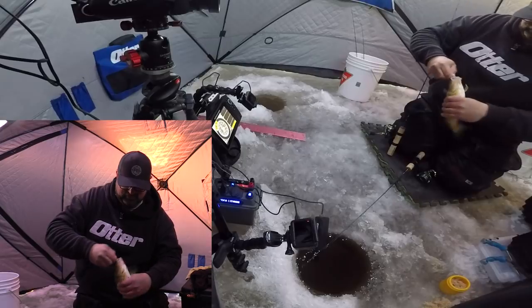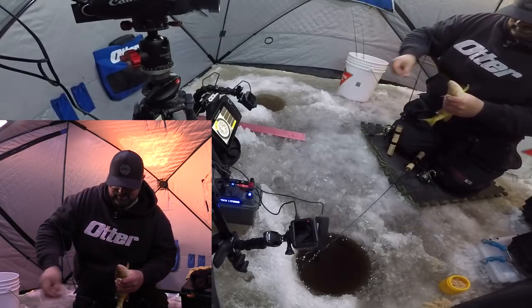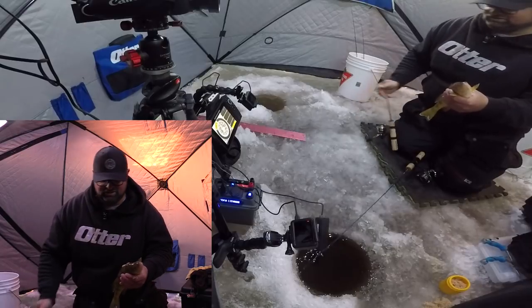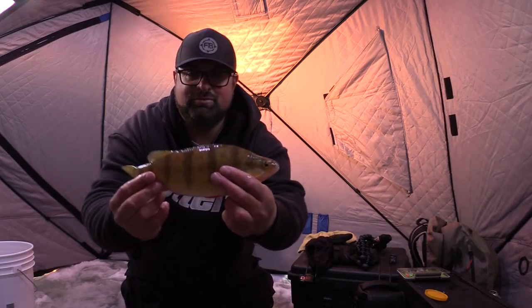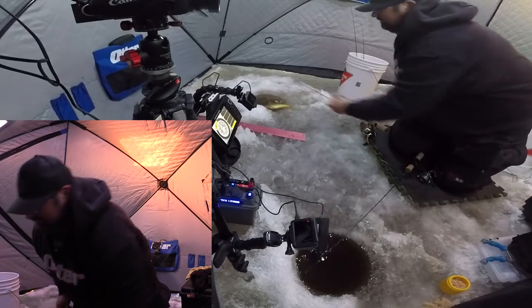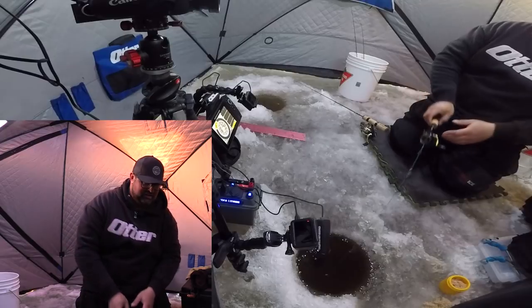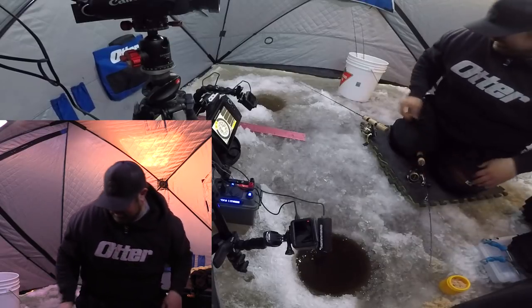Life is good. Shit, I'll let you go right away. Okay, I got a little tungsten jig on that one too. It's a nice fish, probably like an 8-9 incher. Still looking for bigger though. Get you back down. See if I can get a fish on this. Get this rod up in the air a little bit.